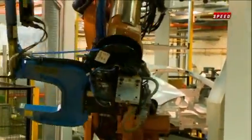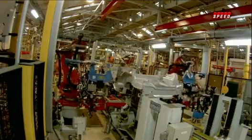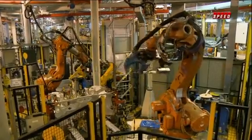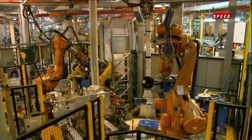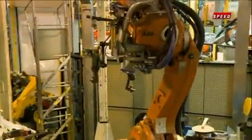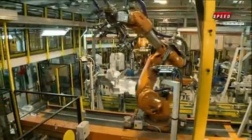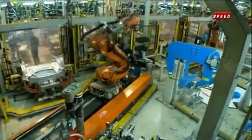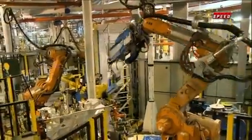Built by ABB Robotics in Sweden, there are 29 robots on the XK line. And each has programmable movement on 6 axes, 3 in the wrist and 3 in each arm. The robots are mounted on linear track systems to further increase their flexibility and allow them to work on several processes at once.